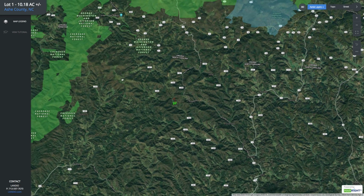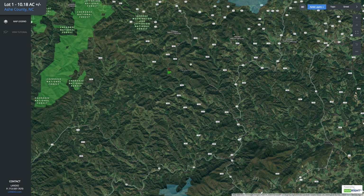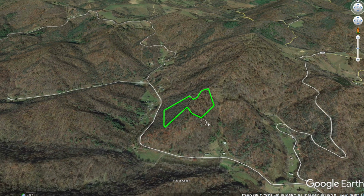And all this green shaded area, this is the George Washington and Jefferson National Forest and the Cherokee National Forest. Over here you have a state park. There's lots of creeks and rivers desirable for fishing. This is the property highlighted in green on Google Earth's terrain view.